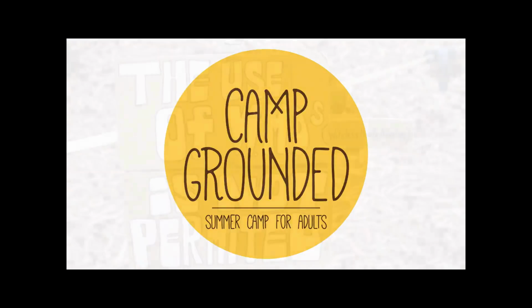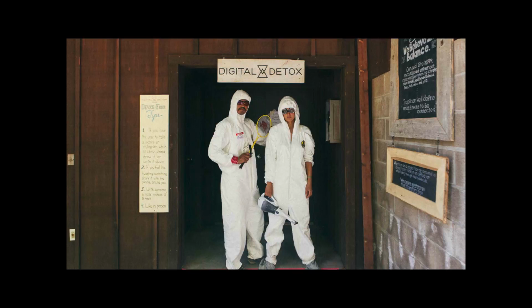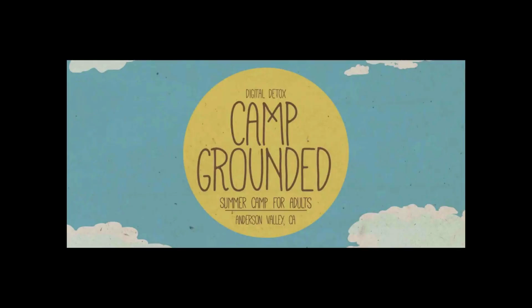Conversely, at Camp Grounded, digital technology is out. In fact, at an arrival ceremony, campers line up and hand over their gadgets to counselors dressed in hazmat suits, who carefully put them in brown bags and leave them in a robot decontamination area. There's also no work talk, drugs, or alcohol, as attendees are encouraged to be present, to be free, and just play. Here's Camp Grounded.